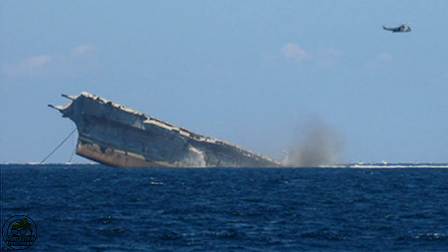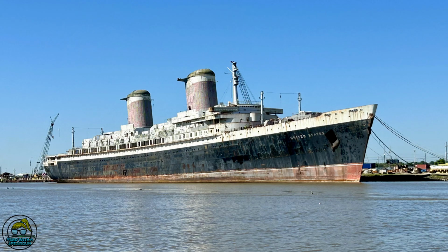However, she is scheduled to be surpassed by the U.S.S. United States, which is currently being set up to be reefed just down the road from me in Mobile Bay, where she is currently docked. And when she is ready, there's no scheduled date yet, she will then become the largest intentional artificial reef in the world at 990 feet.